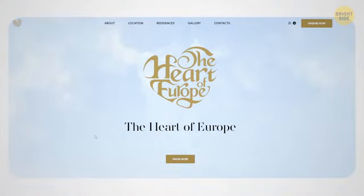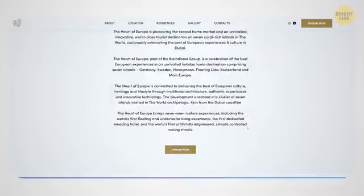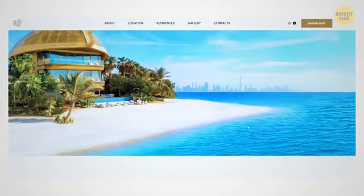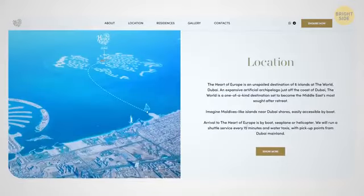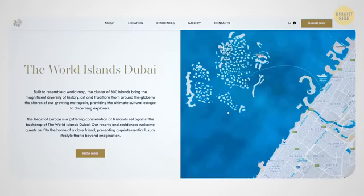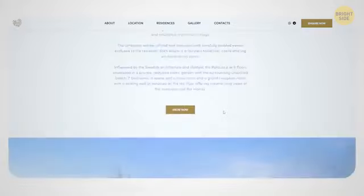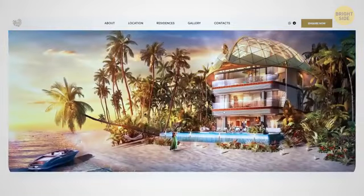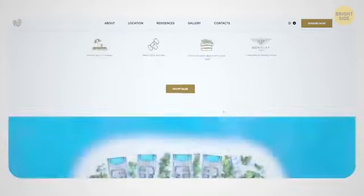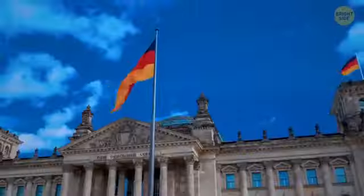For many, the Heart of Europe project was the most convincing. Its development will see a certain number of the islands in the world transformed into the continent of Europe. It's planned to be done to such an extent that fake weather conditions with rain and snow might be created in some areas. The Heart of Europe includes the construction of several luxurious hotels, private mansions, and even floating villas. Each of these villas is designed to transport people to different European destinations, including Venice, Sweden, Monaco, and Germany.